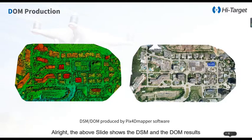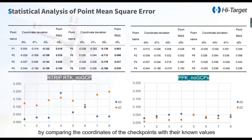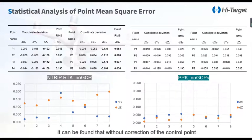Alright, the above slide shows the DSM and the DOM results generated by the Pix4D Mapper software. We compared the difference in absolute accuracy by importing these 3D models into the GIS software and pinning the checking points on the map. By comparing the coordinates of the checkpoints with their known values, it can be found that without correction of the control points, the accuracy of the PPK in elevation is much better than that of RTK, and the accuracy in the horizontal is more stable.